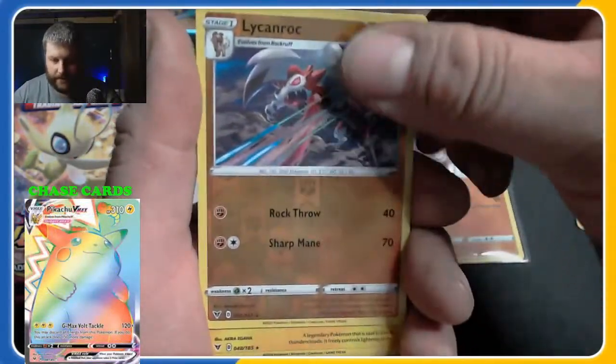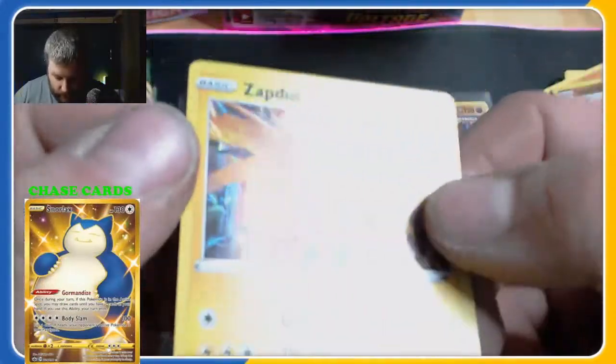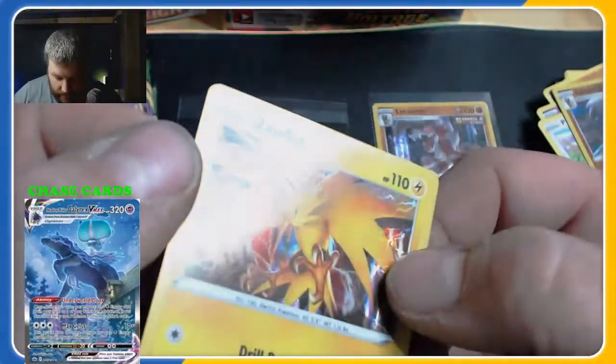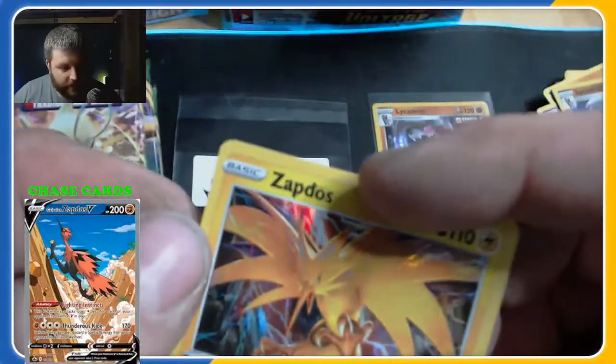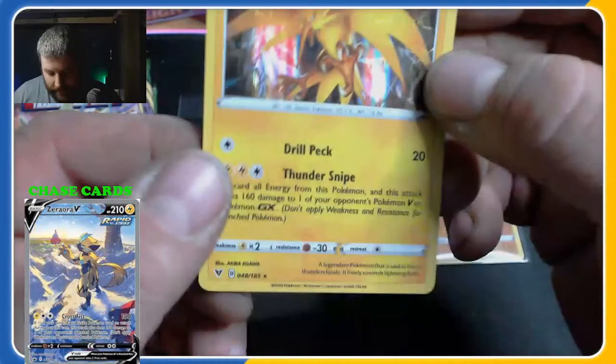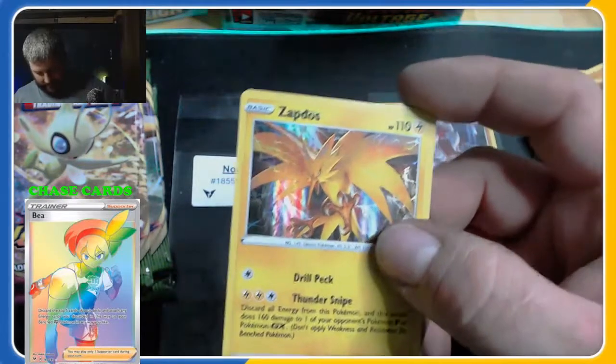Making Rock Reverse. And a Zapdos holo. Ooh. Well, that's an interesting one. I don't know if you guys can see it or not. I'm trying to bring it in without... The holofoil's bled right through the name. It actually looks kind of cool the way it's laid out, but definitely some holofoil bleed on that one.